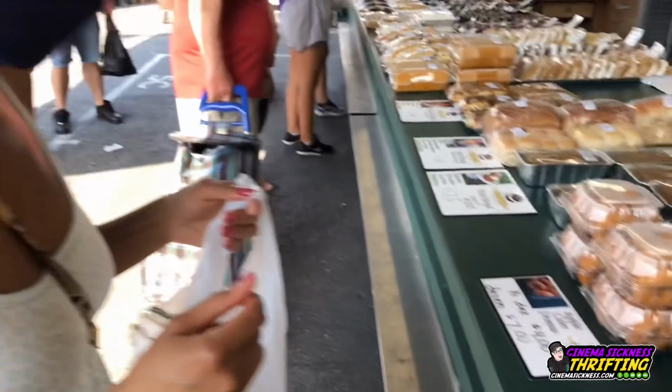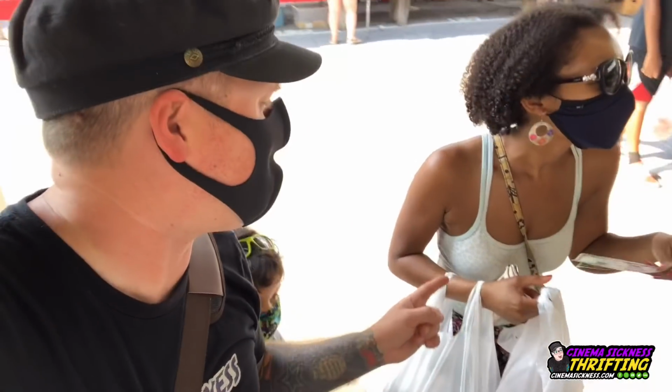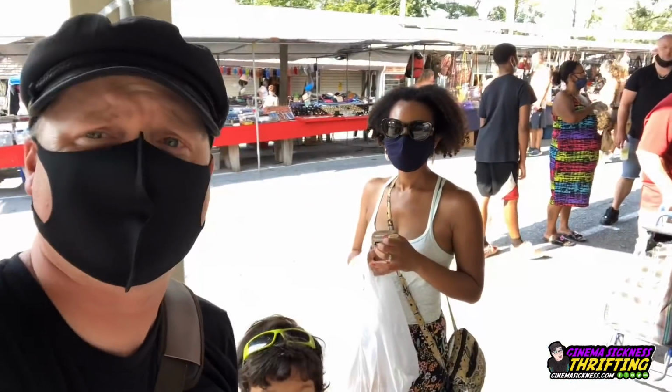Ooh, Brittany's getting herself some apple cider donuts, and before that, she just got herself some apple fritters, right? So apple fritters, apple cider donuts. You got a thing for apples, don't you?